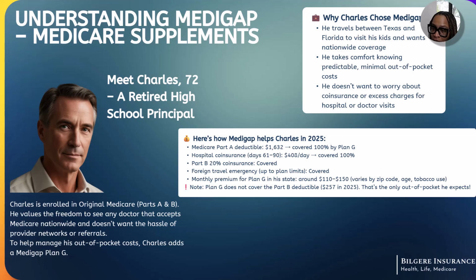So no drug coverage is included in supplements. So he added a standalone Part D. He enrolled during his Medigap open enrollment period, which was 6 months after enrolling in Part B, so he wouldn't get denied for pre-existing conditions. This works perfectly for individuals during that guaranteed enrollment if you've had health issues.